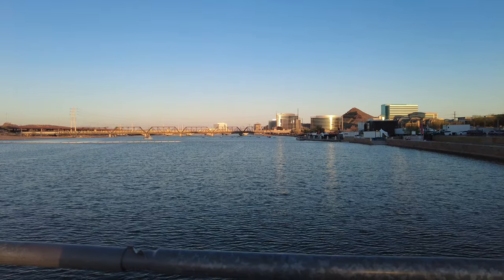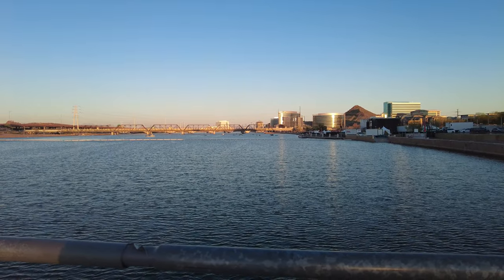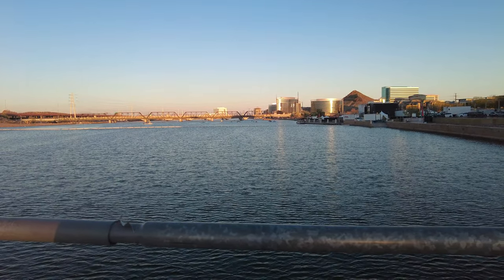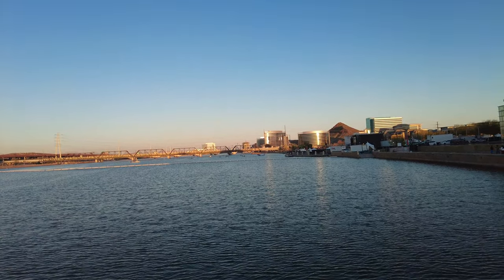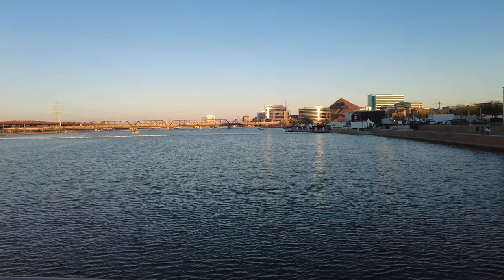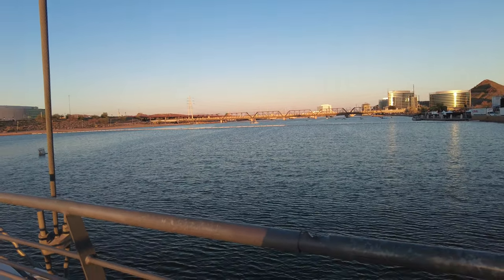Tempe Town Lake was the pedestrian bridge, but that's also Town Lake. And this is the Salt River that we're going across. See the beautiful blue water. This is one of the first things when I was asking my brother to help me scout out Tempe. He found this spot right here and he's like, oh, there's a great spot.